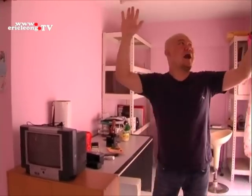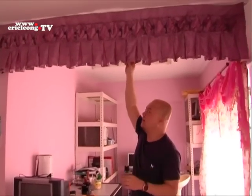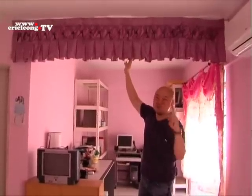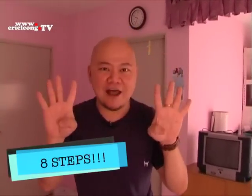And over here, I'm not going to use this because this top frill here actually is out of fashion as well. Okay, so it's not an in thing. I'm going to change it to string curtain. Eric is going to give you the solution for the makeover of this bedroom. Only 8 steps, 8 hours.